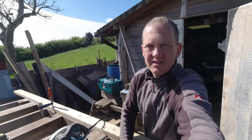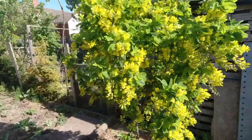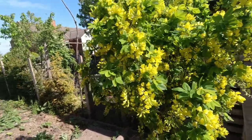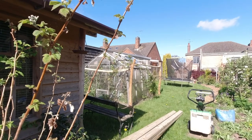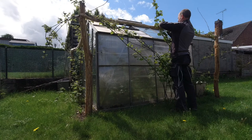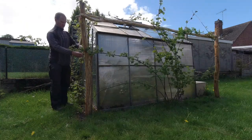I'll just show you this. Laburnum's come out, so it's quite a nice tree. I believe the seeds are poisonous, so don't eat them. And the new framework for the loganberry, I've just got to attach the loganberry a little bit better. If I get a chance today, get these panels made, then I might be able to do a little bit in the garden as well.